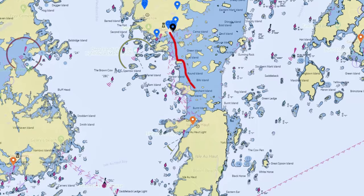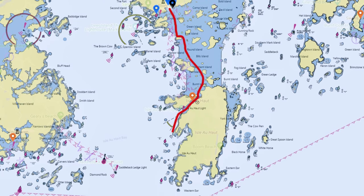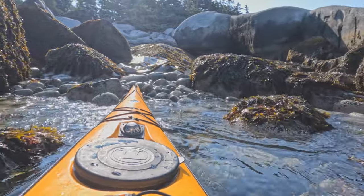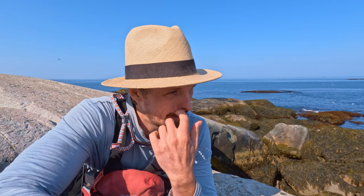Okie dokie, we are pulling up to the southernmost tip of Isle Ho, and I'm gonna pull in right here. We can get a little elevated, and I wanna get some big views out into the open Atlantic. It is decision time. I've paddled about 8.5 miles so far. That took me 2 hours. It's only 8:30 in the morning, and it's another 8.5 miles straight out into the open ocean to get to Seal Island. So 8.5 there, 8.5 back, 8.5 back to camp.